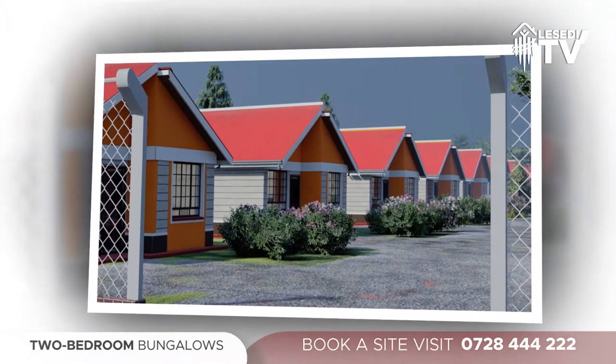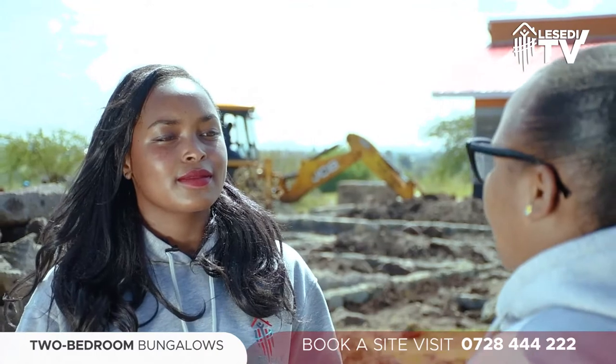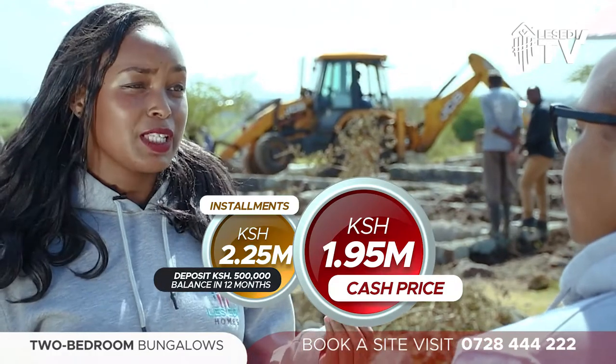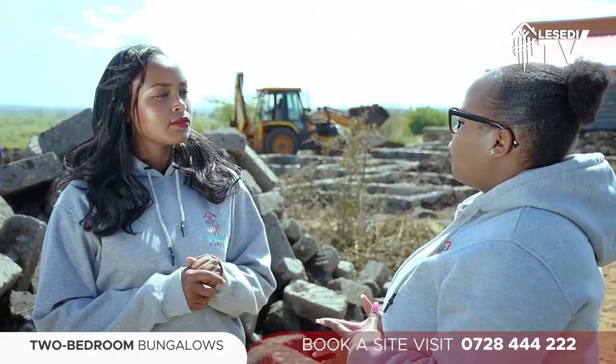Umeongea kuhusu utilities. Tell me more about it. Maji na stima ziko on site. That is not an issue. Na ziko reliable. Mtu anataka kuinvest, mtu anataka kununua nyumba yake. What's the payment plan? Hizi nyumba ni affordable sana. If you're a cash buyer, you just pay 1.95 million. But if you want to pay in installments, it's 2.25, but you deposit only 500,000 and the rest you can pay within 12 months.